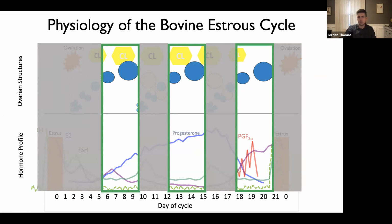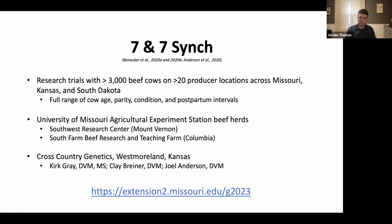Now, that 7-day CO-Synch plus CIDR protocol is very effective. It's a great strategy if you want to handle cows just 2 times before artificial insemination. And I would not discourage anybody from using it. We're trying to achieve something a little bit better, either to facilitate use of sex-sorted semen or just to generate really high pregnancy rates with conventional semen.